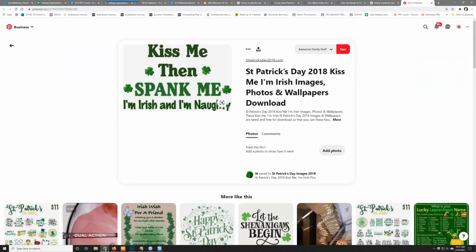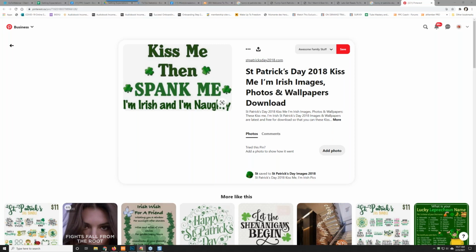So the rabbit hole you can go down basically to find all of these different designs, all these ideas, all this good stuff is awesome. So the key is research, find a whole bunch, organize them, get a design made, load it up onto a print-on-demand site, which is what I do, and then sell it.